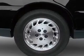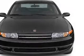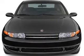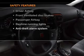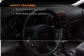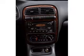Power door locks, power windows, cruise control, an AM/FM stereo with a CD player, power mirrors, an alarm system, power steering. If safety is a high priority, rest assured knowing that these top safety components are included. Front ventilated disc brakes, passenger airbag, daytime running lights, independent suspension.